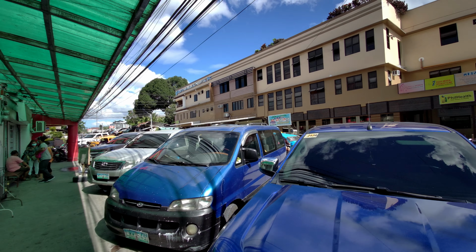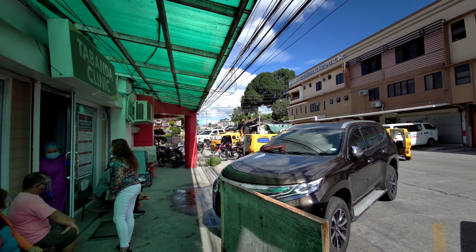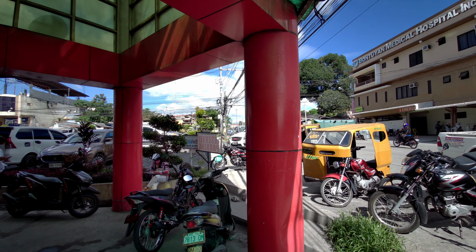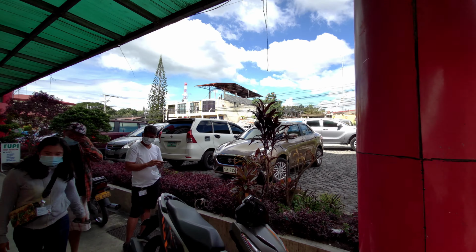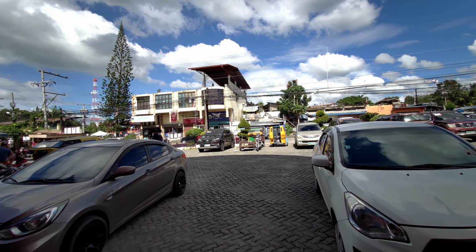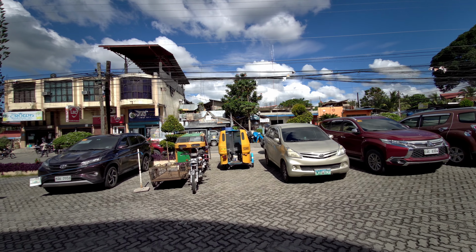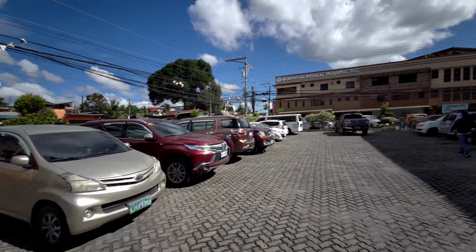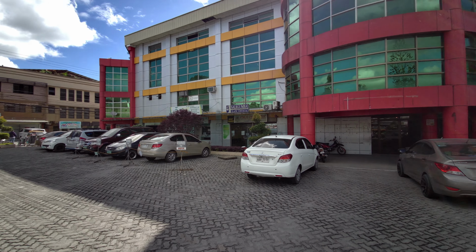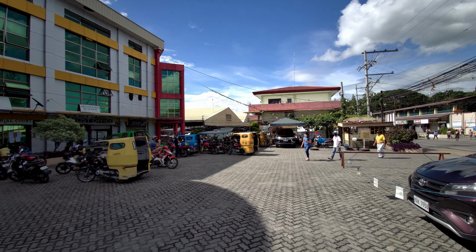So as you can see at this side, that is the hospital. This is our hospital here in my place. So actually, I'm already at the entrance of our gymnasium. So I will let you see our gymnasium, that one at my back. Actually, this is just new. And beside the gymnasium, that is our new public market.